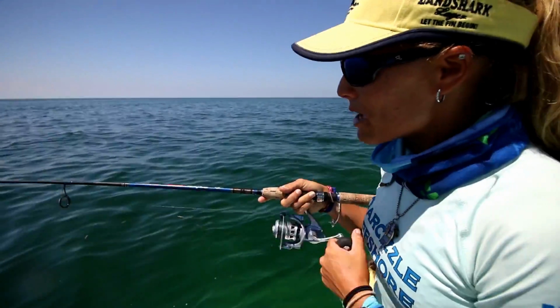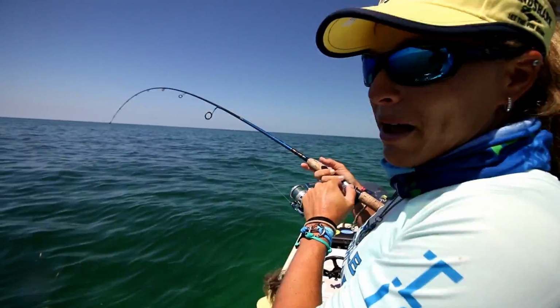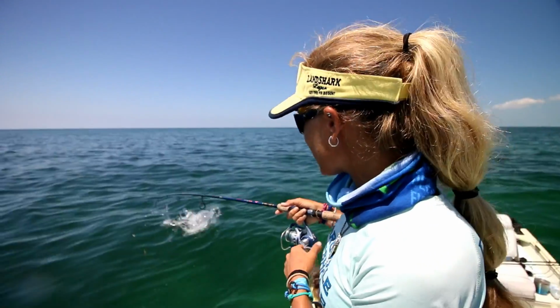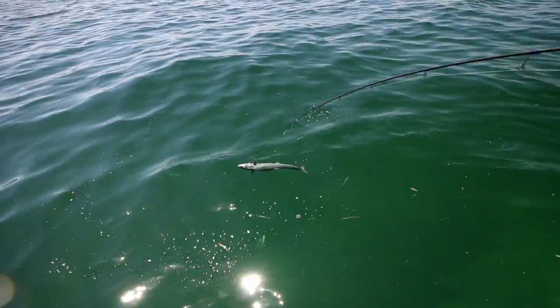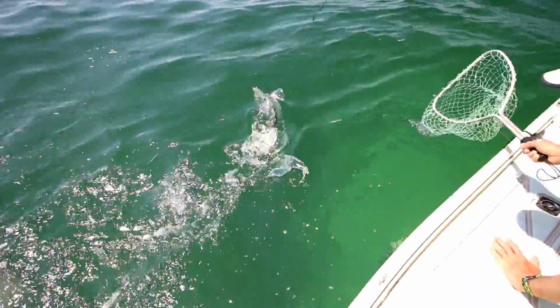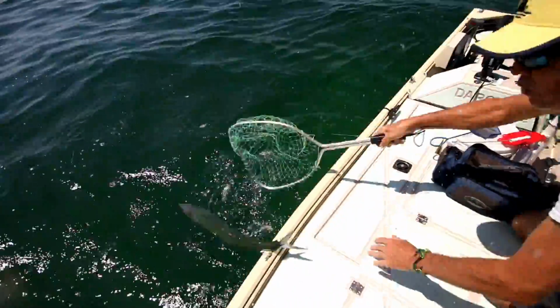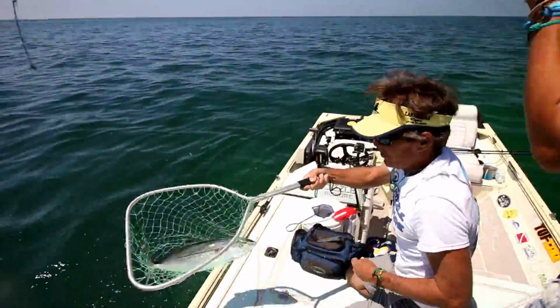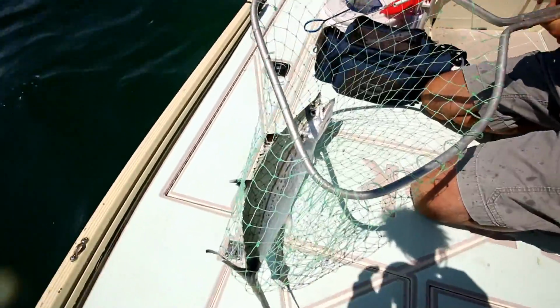And I just hooked a big, I think it's a Spanish mackerel, and I'm catching it on mono. Crazy, they got sharp teeth. So let's see if we can get this guy up. Oh! Nice job. Tremendous. Look at him. Beautiful. That's awesome. Beautiful fish.